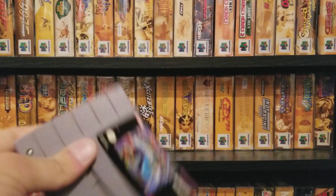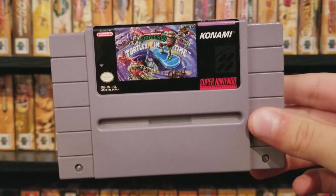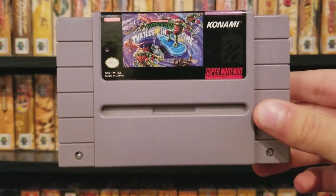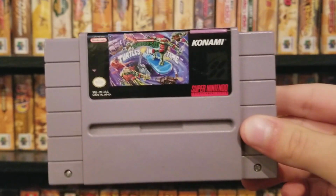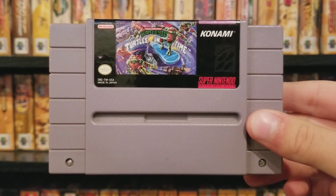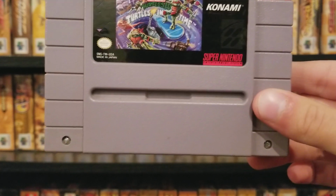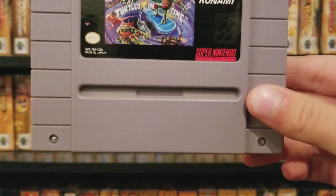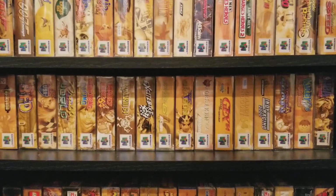Turtles 4. Just like the Power Rangers, I don't really have a huge affinity to the Teenage Mutant Ninja Turtles. They were kind of before my time, and then after my time, I kind of fell in this gap where turtles weren't relevant. They were relevant in like the 80s, and then they got relevant again kind of recently when the new show came out, maybe a couple of years ago now. But yeah, they weren't too relevant in my time, so I don't really have an affinity to the Turtles. But Turtles in Time's a great game.